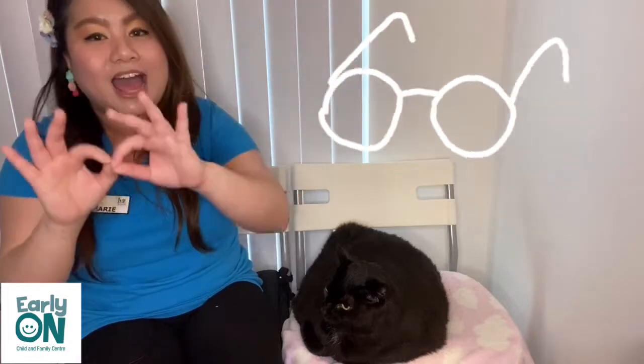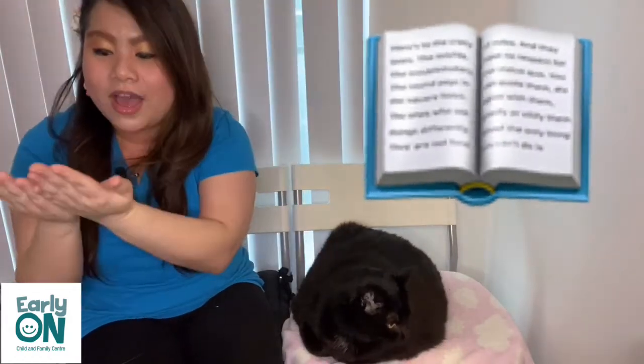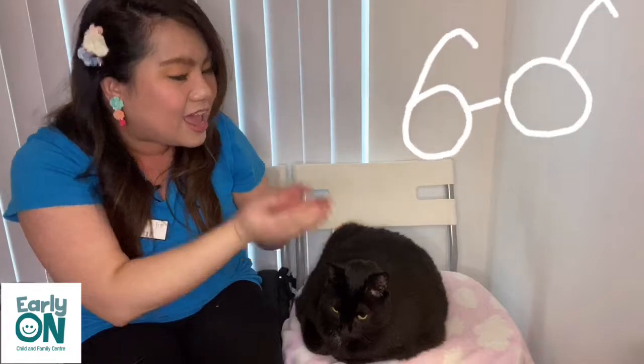These are my glasses, this is my book. I put on my glasses and open up the book. Now I read, read, read, and I look, look, look. I put down my glasses and whoops, close up the book.